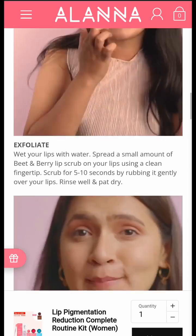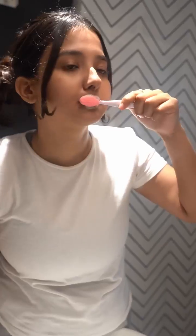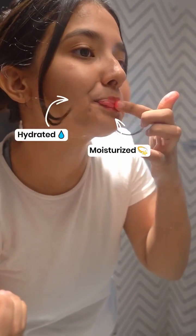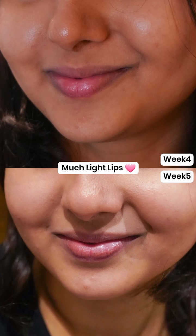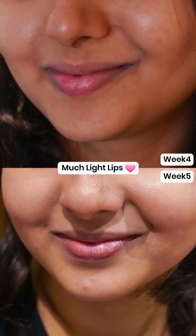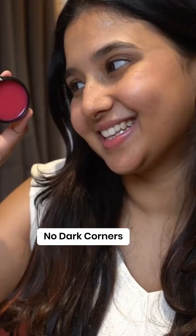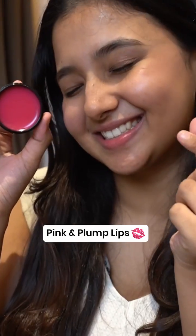As mentioned on their website, I started following their lip care routine each and every day. The first visible change I noticed was in week 2, my lips were feeling much more hydrated and moisturized. By week 4 and 5, I could see the pigmentation reduce significantly from my upper lip. It's almost week 8 now and you can see my lips have completely transformed. No dark corners, much pinker, and I could feel the plumpness.